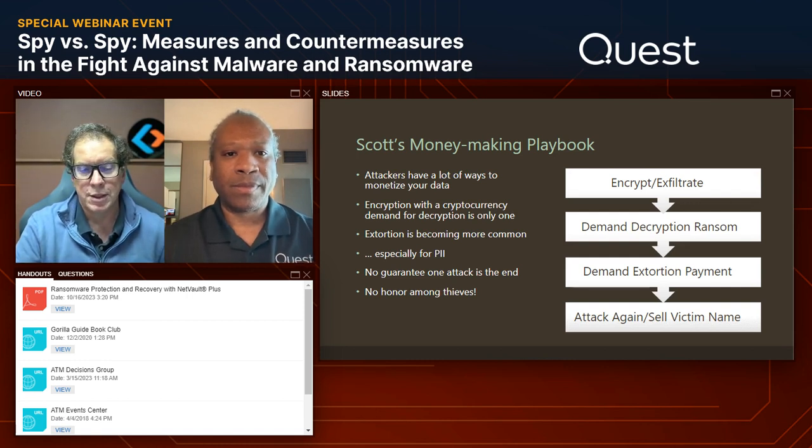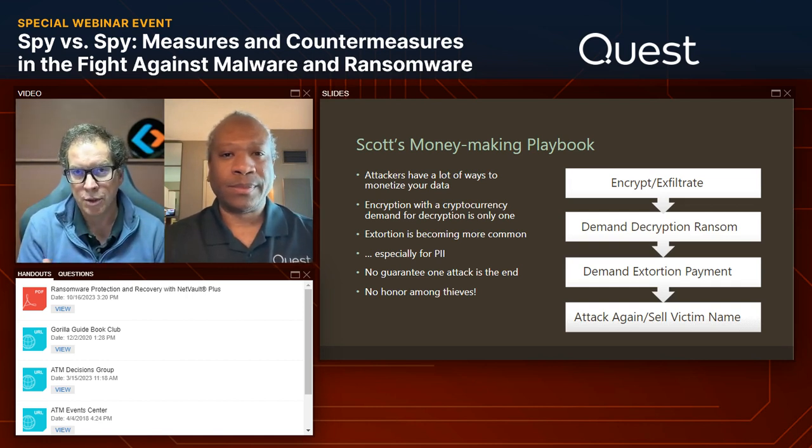So attackers just have a lot of ways to monetize your data, and they've gotten more creative in the last year about ways to do that. So that encryption with a cryptocurrency demand for decryption is sort of the classic ransomware, but now that's only one of the routes where you can be victimized. Extortion is becoming more common, especially if you've got PII in your data. And then there's no guarantee that one attack is the end. There's no honor among thieves. We'll use the data again. We'll say that we're deleting it, but we're not. Just pop up as another group or sell it to someone else.